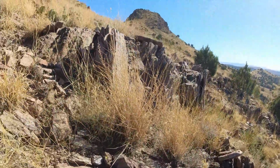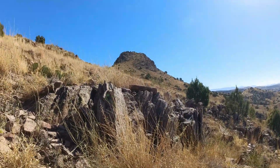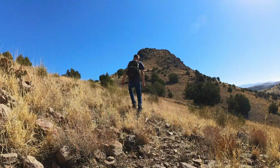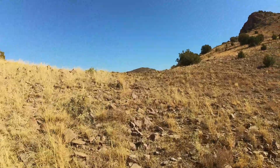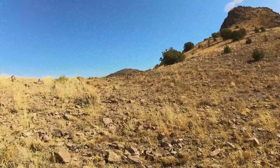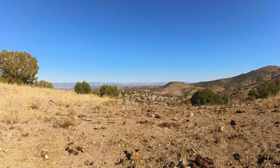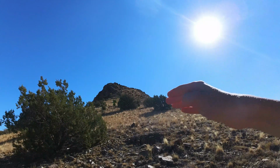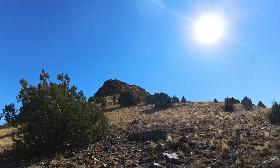And now it's like 80 degrees. That's how quickly the weather can change. Hitting a small saddle just before the final push to the top. It's a good view. Oh, that's cool. You can actually see up there, there's a hole in the wall.